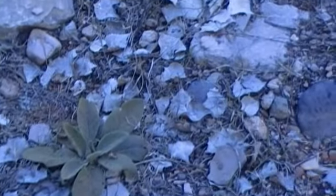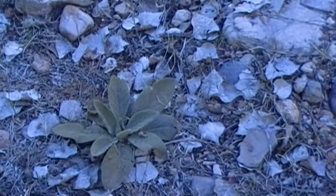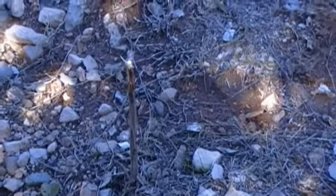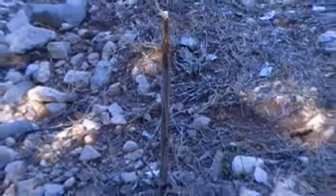This is a basal rosette, already coming up here in the desert, so end of March here. And then this would be the second year stalk here. So second year it sends that stalk up. It has the beautiful yellow flowers on it. It can be used medicinally and is used in tinctures.